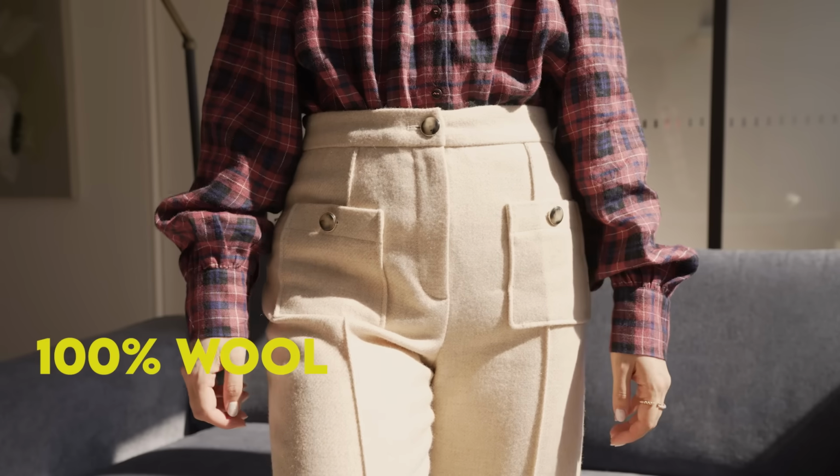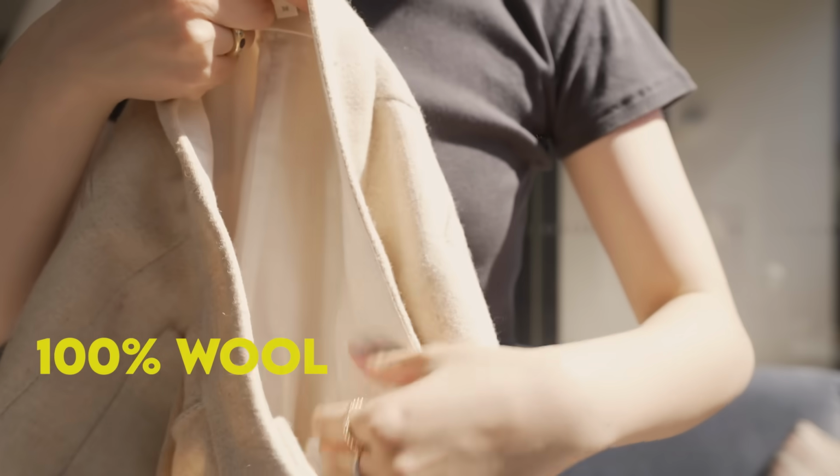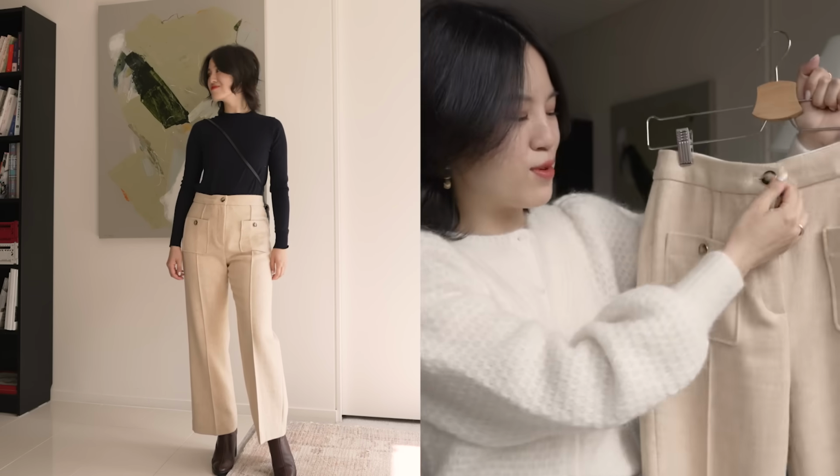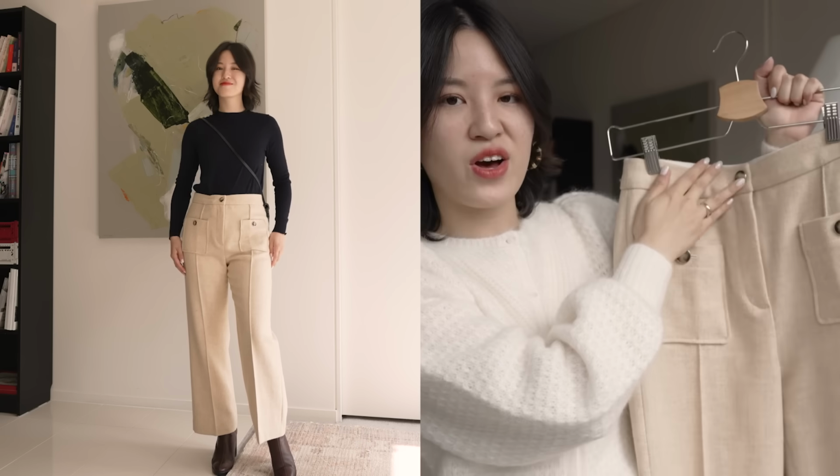It fits. I was in between sizes and I decided to go up, which felt like the right decision because most Sezane trousers run kind of half a size small, in my opinion. This pant is made from 100% virgin wool, and then it's got a very light, very thin, comfortable viscose lining. I really like how well this one fits on my height. It's got the pressed crease at the front. It's got two of these cute little pockets and also a very pretty kind of button design as well.